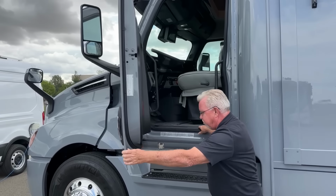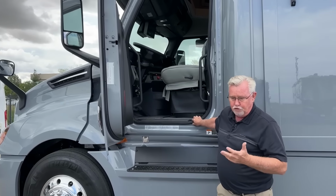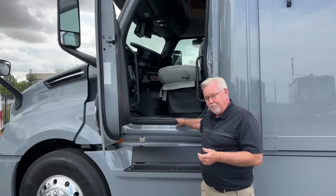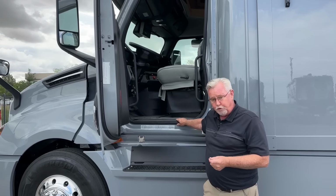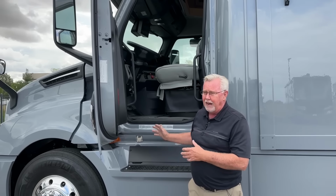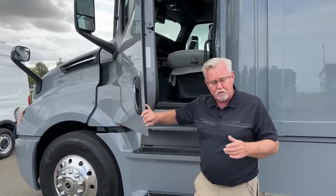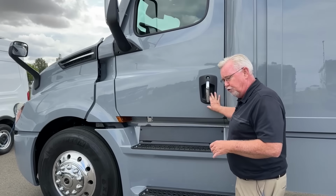And one thing I'll point out on this one, you've got some options on engines, transmissions, stuff like this. This has the DT12 transmission. It's the Detroit 12-speed transmission, where a lot of them come with the Allison 6-speed. And I get asked, which one's better? Well, it depends on how you're using it. If you're not pulling a heavy load, go with the 6-speed transmission.